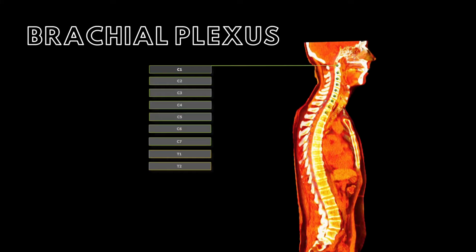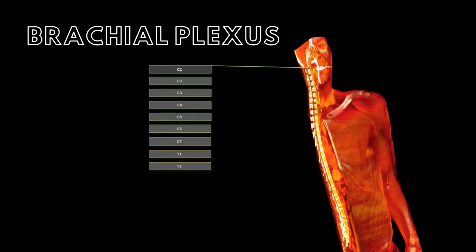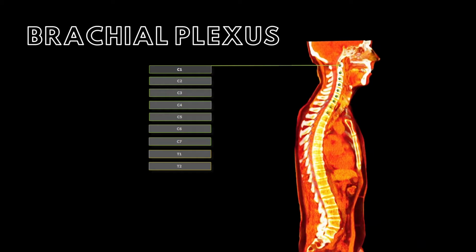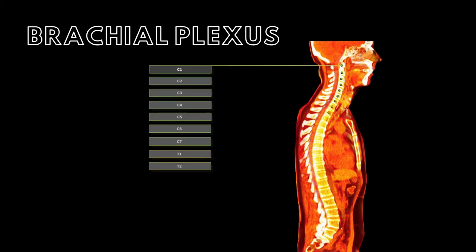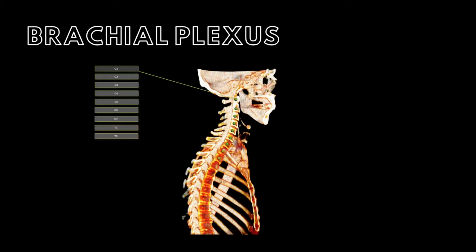The brachial plexus is where most of the nerves of the pectoral girdle and upper limb originate. These nerves of the brachial plexus carry movement and sensory signals from the spinal cord to the arms and hands, allowing your brain to communicate with your hands. There are 15 nerves of the brachial plexus that arise from one or more of these trunks or cords arising out of C5 to T1 vertebrae.